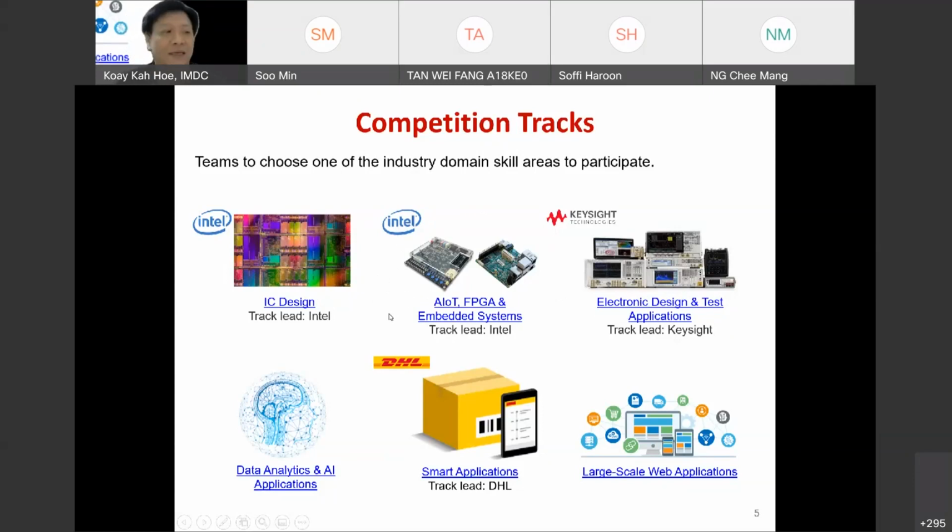Intel. If your project is related to the use of these IoT or FPGA boards, then you participate in this track. And if your design project is more on electronic design in general and related to test, then you can participate in the Keysight track, where Keysight will be able to provide you access to measurement instruments like oscilloscope, function generator, multimeter, and so on. So these top three are more for EE.